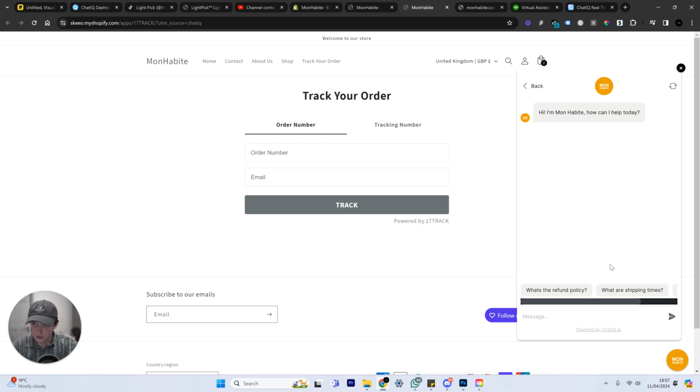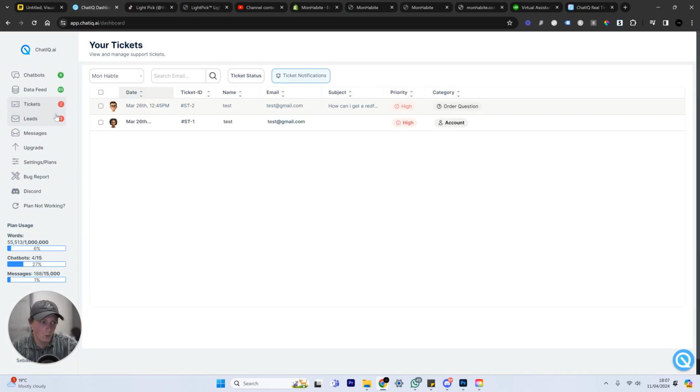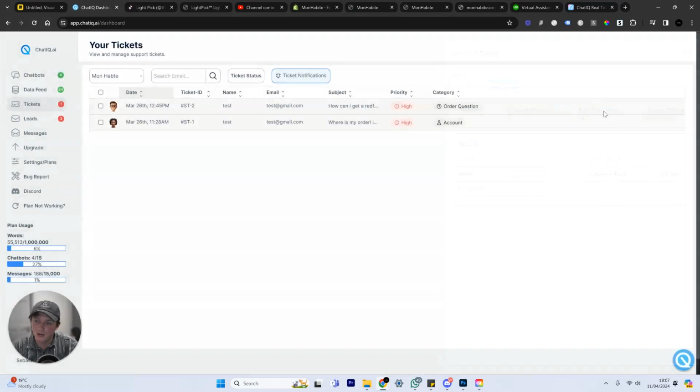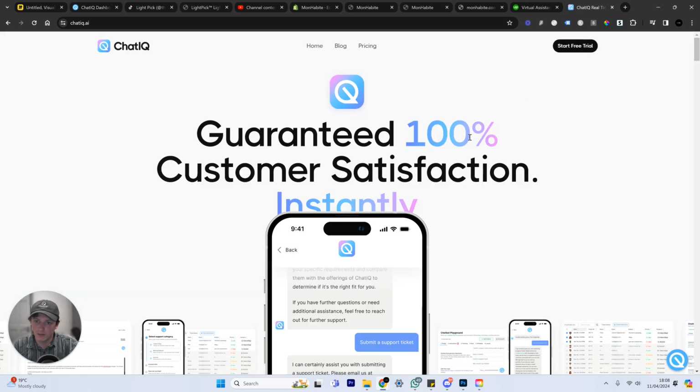And then it's going to notify you. It's going to notify your employees to go in and deal with those support tickets, and it's going to prioritize and categorize them. So you're not wasting time on support tickets that aren't relevant or important for your business. You're only working on support tickets that are of high priority. And also ChatIQ will give you a score. You can see the average response time for those support tickets. So now you know how well your business is performing.